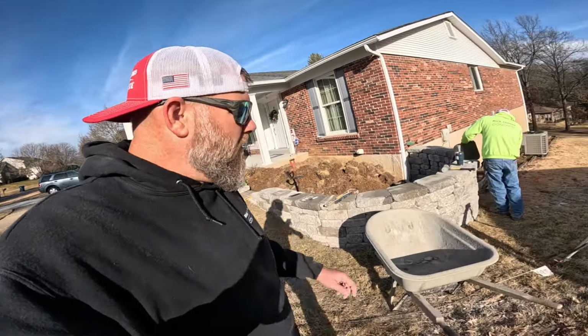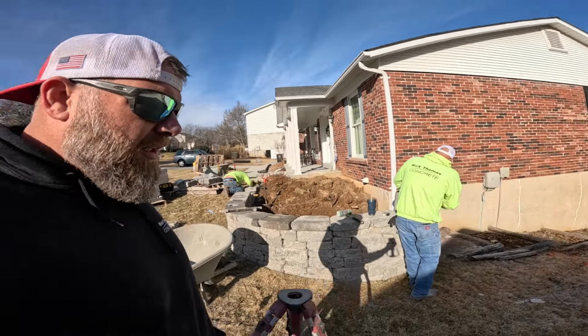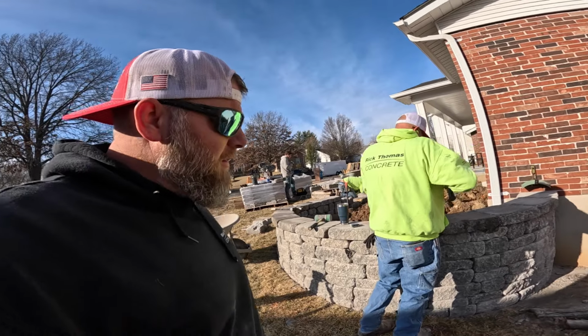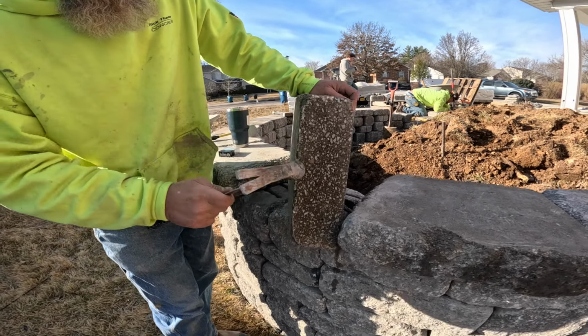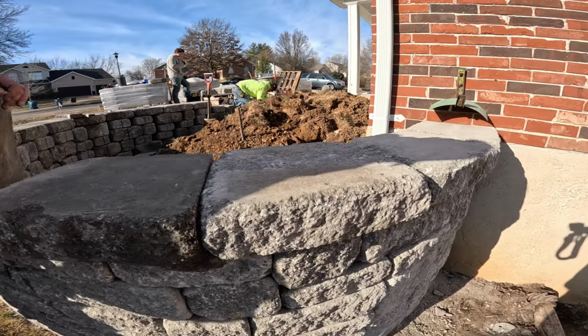So Jason's just going through and roughing up these edges on these tumbled blocks. You can't leave your saw cuts. You got to go through and chip the edges off so it blends in with the rest of this stuff.